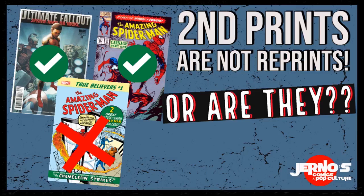If a second print has a variant cover, people are going to value that, and it's going to drive up the value. If it's a second printing of a first appearance like Carnage 361 or Ultimate Fallout 4, people are going to find value in that. But you know what's catching up and getting hit too?